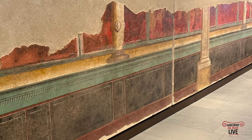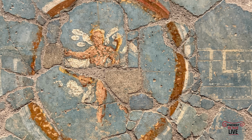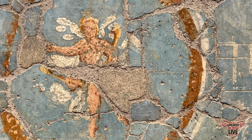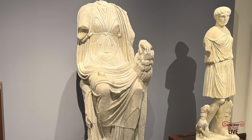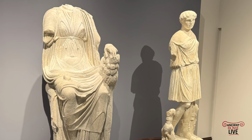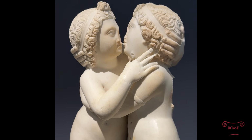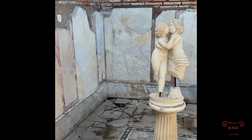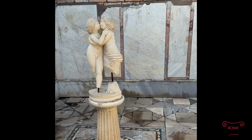This is the beautiful blue ceiling fragment with geometric patterns and cupids from the Domus Fulminata, dating to the late 1st century AD. Here is the marble statuary from the house of Fortuna Annonaria of late antiquity. The statue of Cupid and Psyche from the house of Cupid and Psyche of late antiquity. Here we compare the original to the cast of the group on display in the Domus still today.